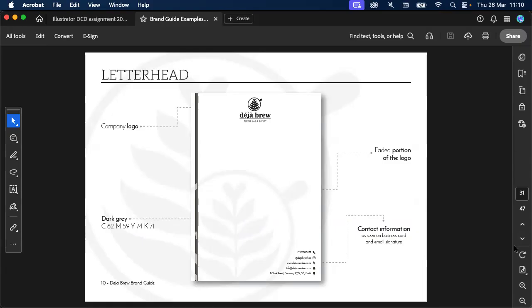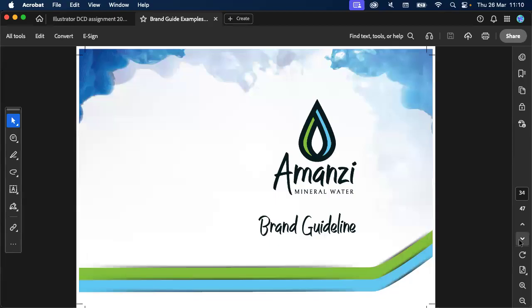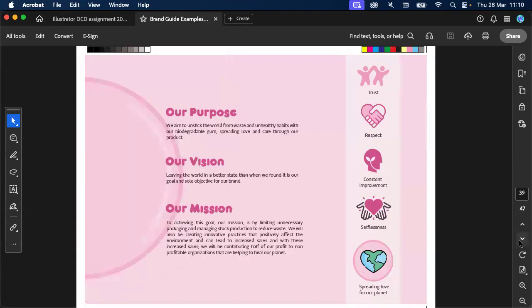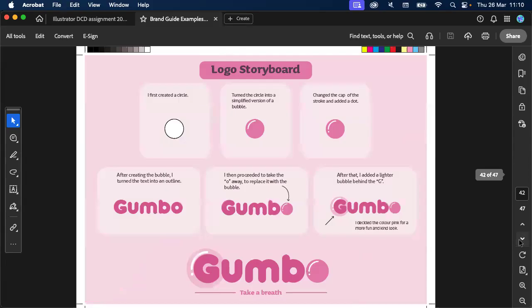90 by 50. Please do not give me A5 business cards and A4s. 90 by 50. All right. And then she did a few more other designs as well. And there's other examples for you guys to have a look at. Cool. And just see how people have laid out certain aspects of their designs, their boards, the logo storyboard.